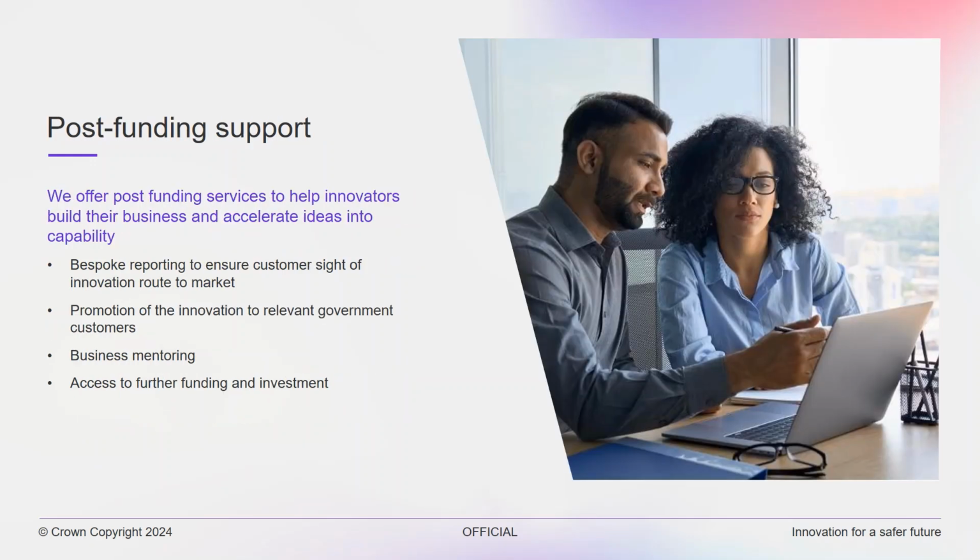And for those innovators who've been successfully funded by DASA, we also have some post-funding support available. We've got a dedicated team who are here to provide support such as business mentoring. They can work one-to-one with innovators, helping you understand the obstacles you might face when trying to grow your business. They can provide insight on how to develop your organisation, get it ready for investment, for partnering and procurement, for example. And they can help you access further funding. They can help demystify the funding landscape and support innovators in accessing the funding required to grow and scale a business as well.